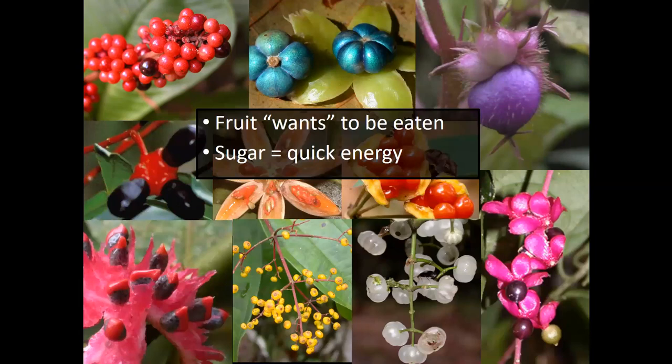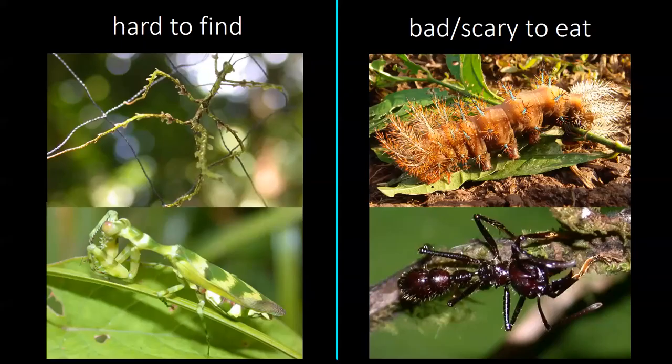Ecologists often say fruit wants to be eaten. So fruit is bright, fruit is in accessible areas, fruit wants to be eaten, in that when animals eat fruit, especially animals like birds, they move the seeds to new locations. And so the fruit is a mechanism to get animals to eat those seeds, move them someplace else. And the animal gets quick energy from this food. Fruits are generally really high in sugar.